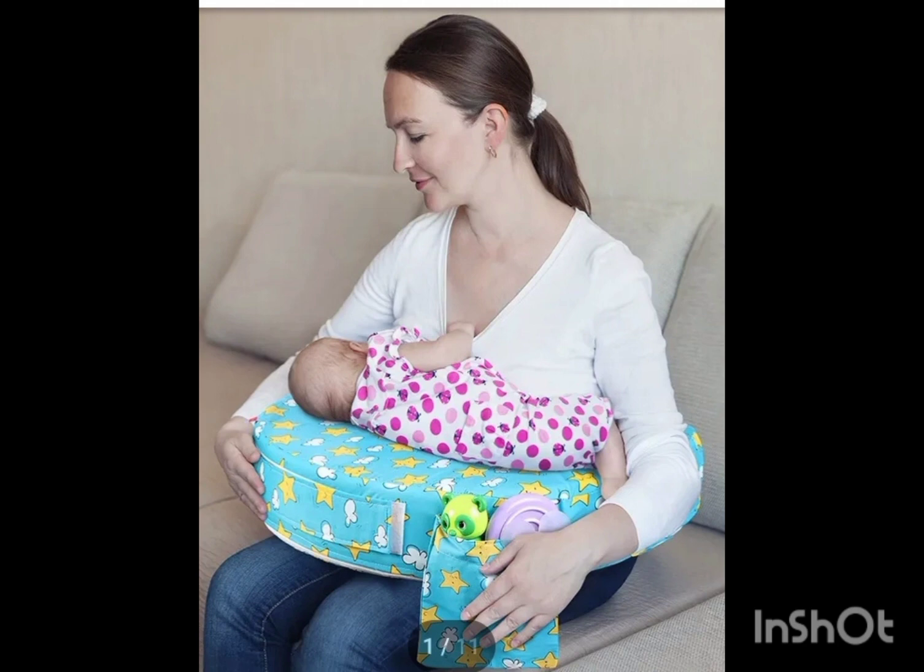Not only that, see, if we give breast milk, see how the attachment develops. It really develops very well, the bond between the mother and the baby. Here you can see the picture. Not only from the baby's side are there advantages of breast milk, from the mother's side also there are many advantages of giving breast milk.